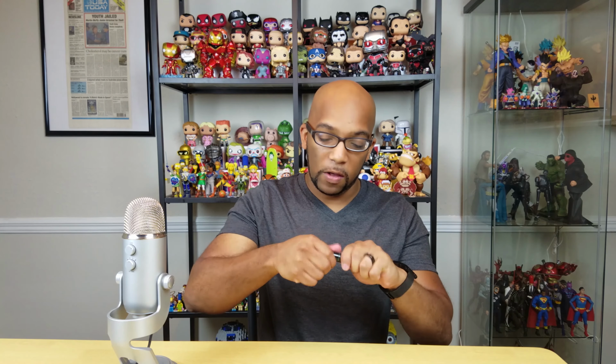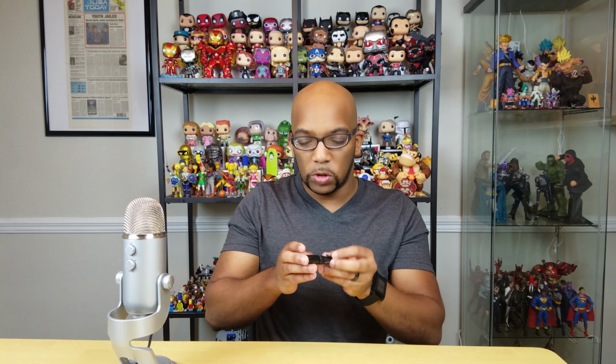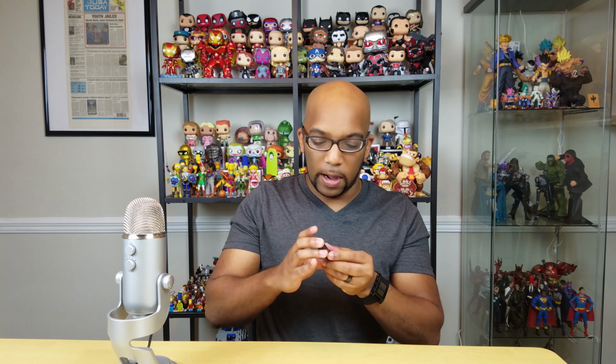And then on the other side, there's this little tool right here. What you do is you just use nice little circular motions along the lens. And if you hold it up to the light, you can actually see the smudges disappearing as you clean it. So use this as often as you feel is necessary in order to keep your vision in PlayStation VR nice and clean.